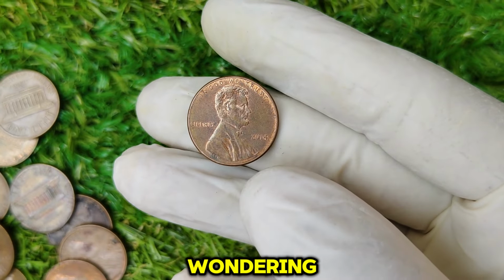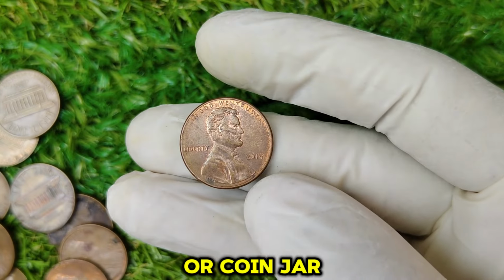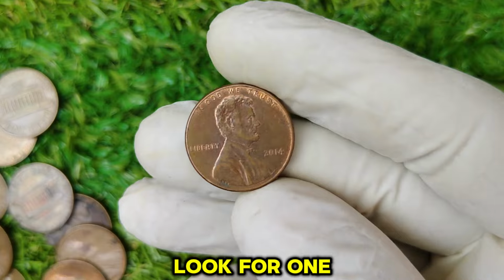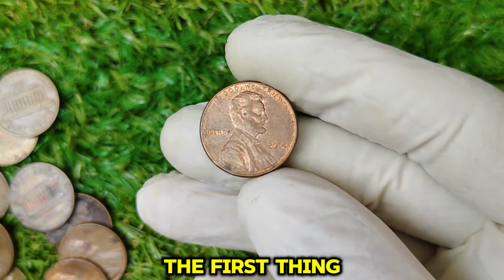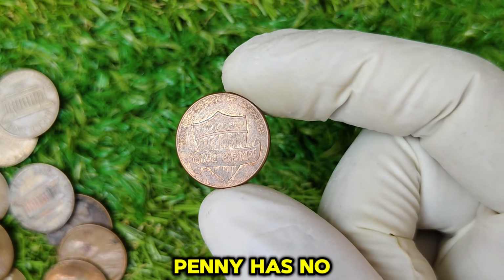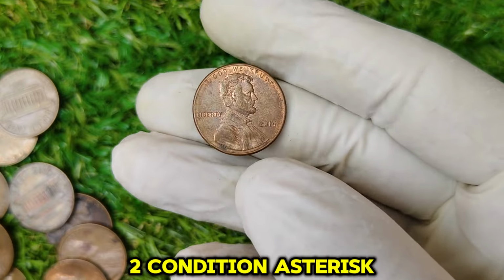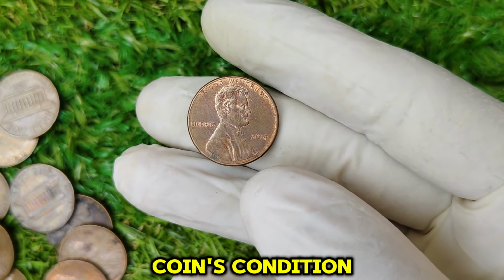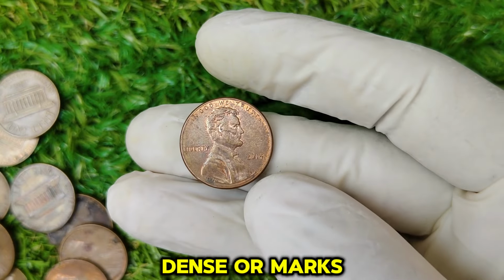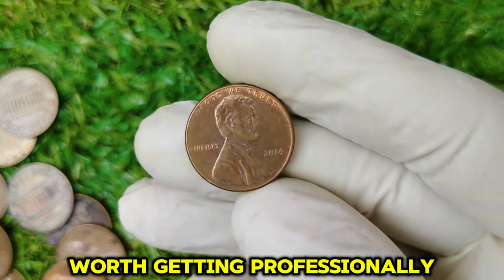Now you're probably wondering, could you have one of these valuable 2014 pennies in your pocket or coin jar? It's possible. Here's what to look for. 1. No mint mark. The first thing to check is if there's a mint mark. If your 2014 penny has no mint mark, it was minted in Philadelphia. 2. Condition. Next, examine the coin's condition. Is the penny shiny and free of scratches, dents, or marks? If it looks like it's in pristine condition, it could be worth getting professionally graded.